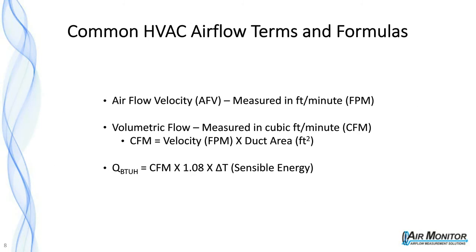So I want to go through a couple of quick formulas and terms as we get further into the discussion. One of the things that we always talk about is airflow velocity as the measuring point. As the manufacturer, that's really what we're measuring. We're measuring the airflow velocity, measured in feet per minute. What's used in the industry is the actual volumetric flow rate. That is the velocity in feet per minute times the duct area or inlet area, in square feet. That gives us our volumetric measurement, or cubic feet per minute.